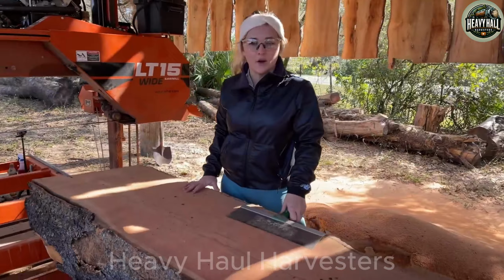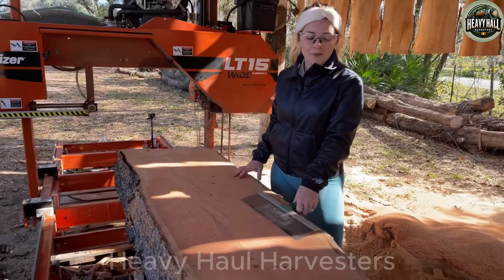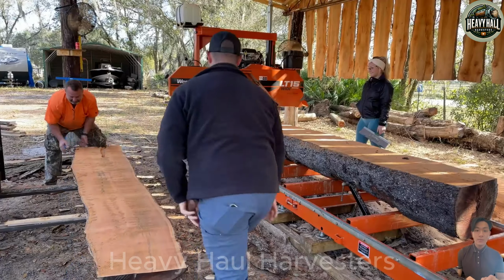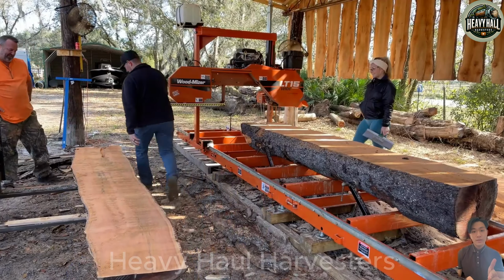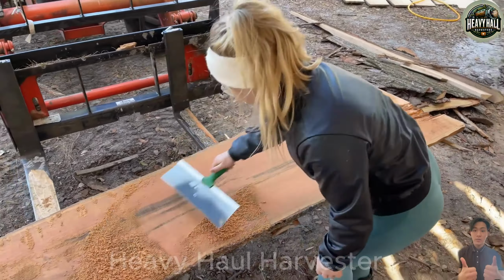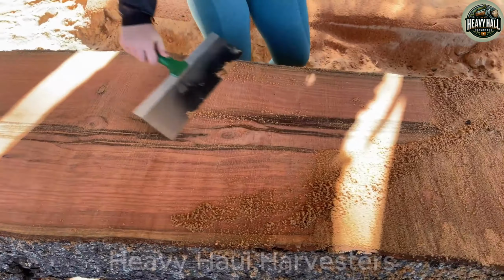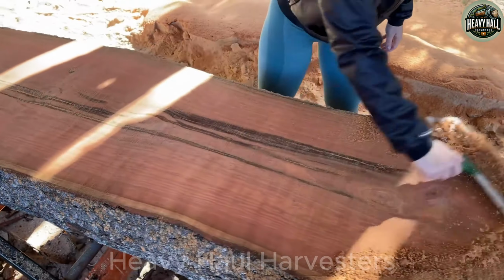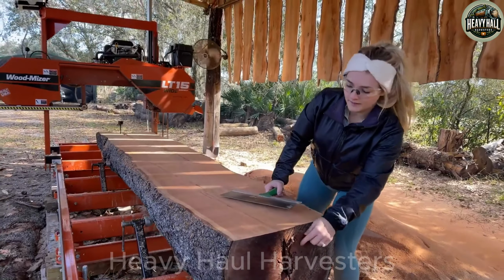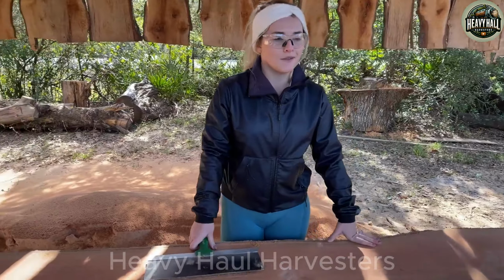The machine hummed to life, and with a swift motion, the blade cut through the wood, effortlessly turning the log into another perfect plank. As the saw blade slowed, the two men returned, ready to move the freshly cut piece to the side again. This process repeated seamlessly. Each time a log was cut, the men carefully moved it away, and Lika immediately began using her tool to clear the surface of the next piece of wood.